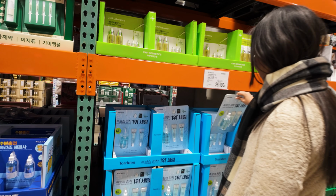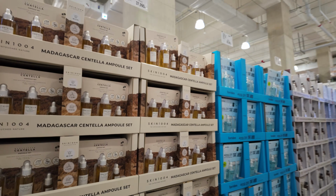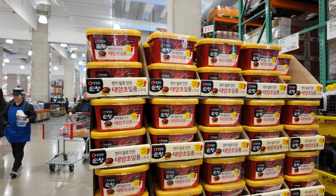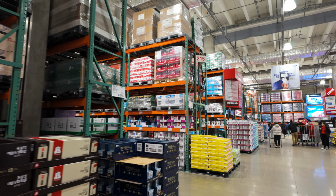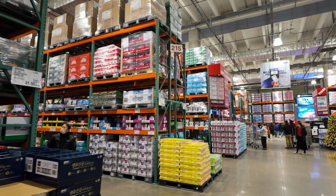If you love Korean skincare, you'd be in heaven. I found a ton of my favorite Korean skincare products, alongside gallon-sized bottles of Asian sauces. And then there's this. You can turn your trash and food waste into soil. Honestly, the best way to describe this Costco is it's a really big H Mart with Kirkland products.